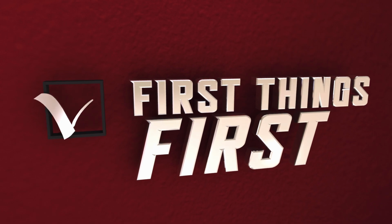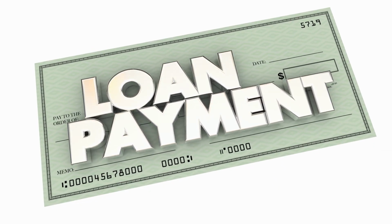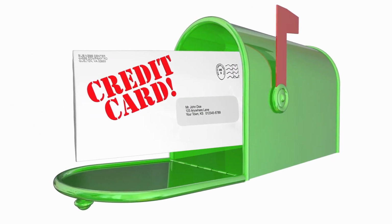Let's talk about lines of credit, who can get them, and what types are available. But first, I think we need to define what a line of credit is. A line of credit is simply a preset borrowing limit that can be tapped into at any time. So the borrower can basically take the money out as needed until the limit is reached. The money is repaid, and as it's repaid, the borrower can then pull it out and borrow it again. This is called an open line of credit.